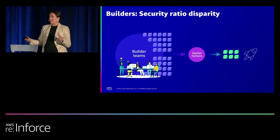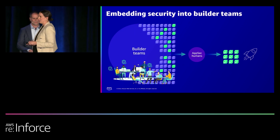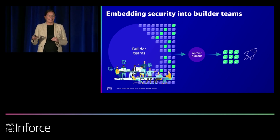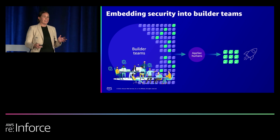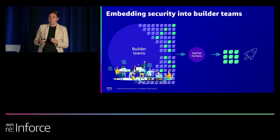So essentially what we decided we needed to do is embed security into our builder teams. So you might be wondering, well, how the heck are you going to do this if it takes 22 times more interviews to hire a security engineer? I'm not talking about embedding security engineers and practitioners into our builder teams. I'm actually talking about developing our builders to think like security practitioners and to understand the peculiarities of how AWS does security and how we meet our uniquely high security bar.